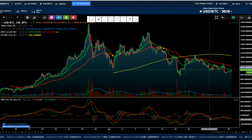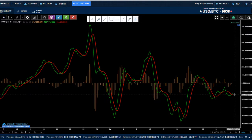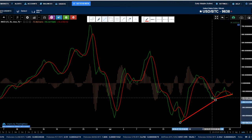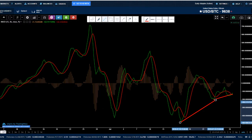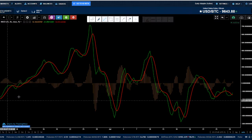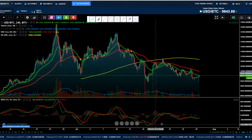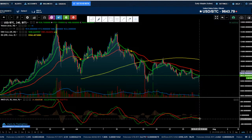Anyway, crossover to the positive, crossover to the positive. Let me zoom this in. Crossover to the positive here, and a crossover to the positive. And each one of them are higher lows. Each time that's a crossover, so this is gaining momentum positive. And we're looking at the 4-hour time frame. And it does look like it's gaining momentum positive over this whole shoulder here.